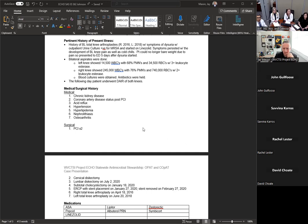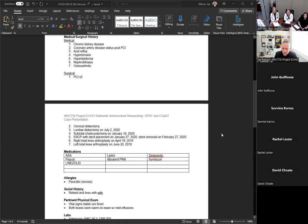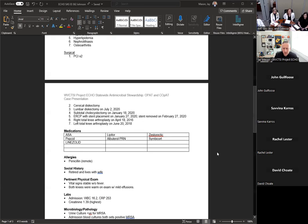Past medical history, aside from what I mentioned, he does have some CKD, coronary artery disease, hypertension, hyperlipidemia, acid reflux. Surgical wise, except for his knee arthroplasties, he didn't have any hardware anywhere, had some cervical and lumbar discectomies for sciatica, and then had been admitted previously for a gram-negative bacteremia from cholecystitis and had his gallbladder removed. So you can see the medications, they're pretty typical things for a patient in his 80s with some coronary artery disease. He does have a penicillin allergy, which was really remote, and had tolerated multiple cephalosporins while admitted previously.